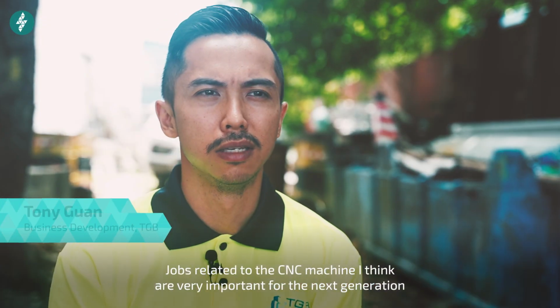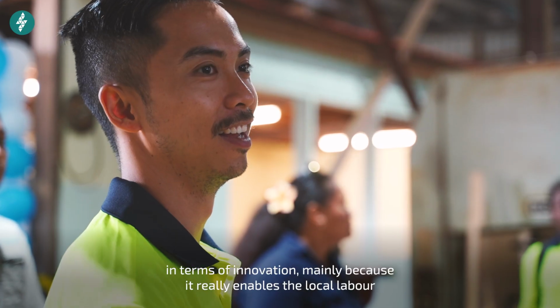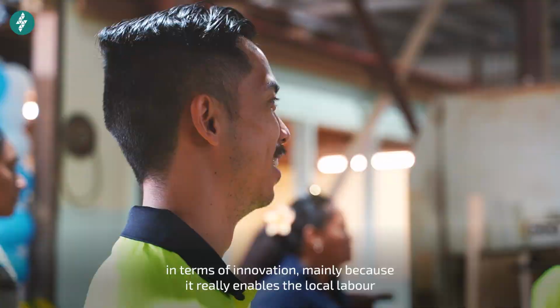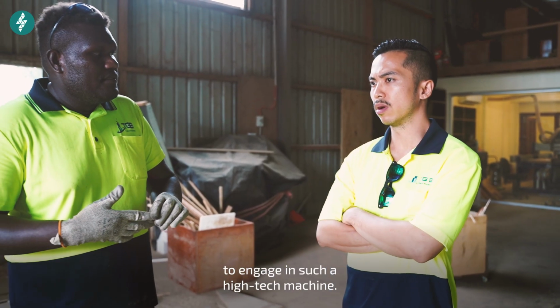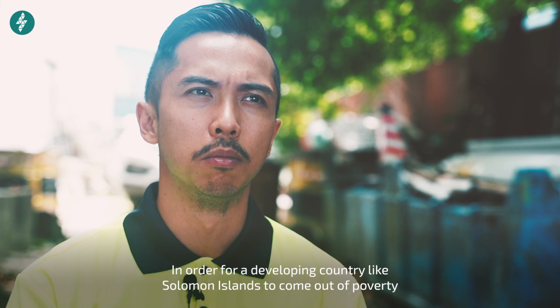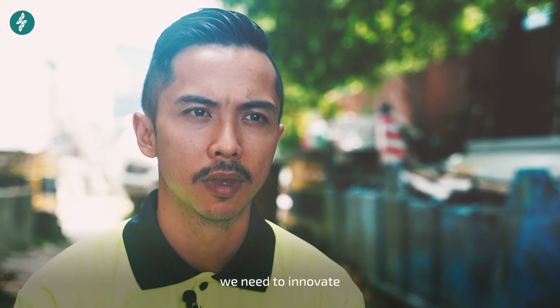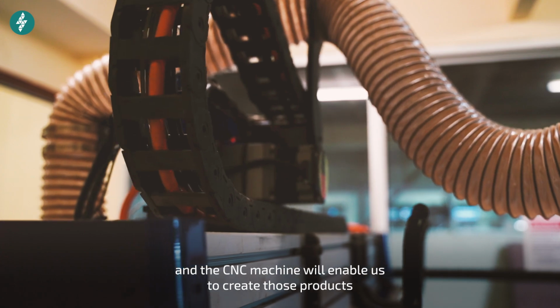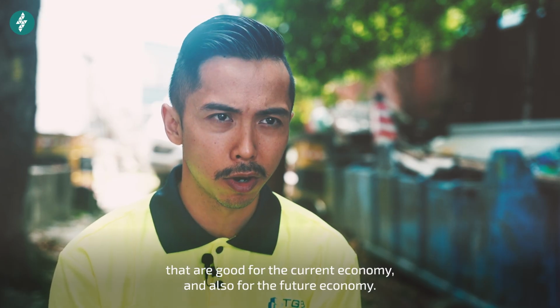Jobs related to the CNC machine, I think, are very important for the next generation in terms of innovation, mainly because it really enables the local laborers to engage in such a high-tech machine. In order for a developing country like Solomon Islands to come out of poverty, we need to innovate. And the CNC machine will enable us to create those products that are good for the current economy and also for the future economy.